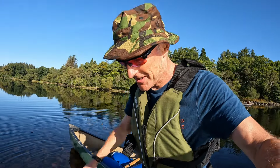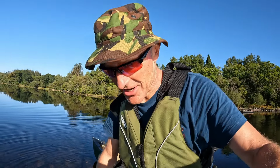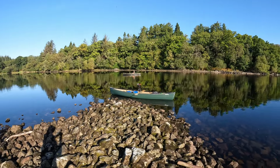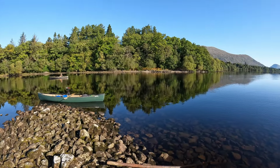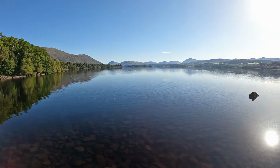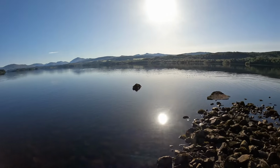Apparently, some of these little islands are man-made. Go back hundreds of years, people came out and put these rocks out here and made little islands for themselves to live on, to keep away from the wolves. I claim this island, Devam Island.